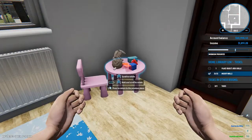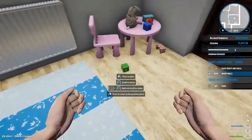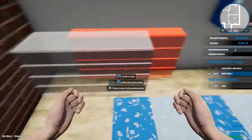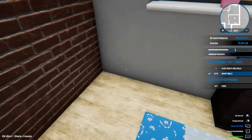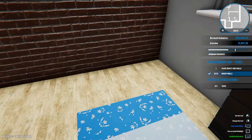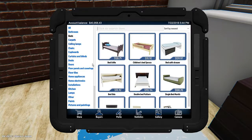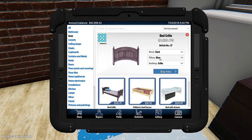Move this stuff and we'll put the bed over here against this wall. Put this over here. And let's put a bed there. A bed grill. One of these. And it looks like it's, oh, so I guess we have to leave it that color. No. I guess we'll leave it the dark wood.